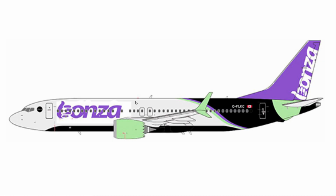NG has also announced a Bonza 737 MAX 8 in the Flare hybrid livery. It's a good sign that they're doing this model because hopefully they'll be doing a Flare MAX 8 in the regular livery soon, because they've already done this model, so I assume they already produced the Flare MAX to coincide with this model. So I'll definitely get the Flare MAX if they do that. I'm not going to get this model just because it's a hybrid livery.